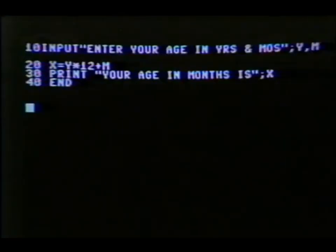Here is what the actual program looks like written in the BASIC language. Notice how the lines are numbered 10, 20, 30, and 40. Well, very often programmers write programs numbered that way in case they want to add a line in between later for more instructions. The first line is an input statement. That's why it says INPUT right after the number, because you're going to put in some information.